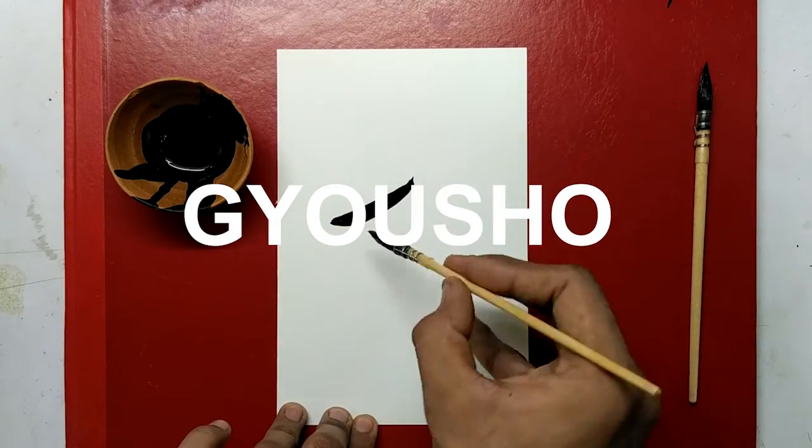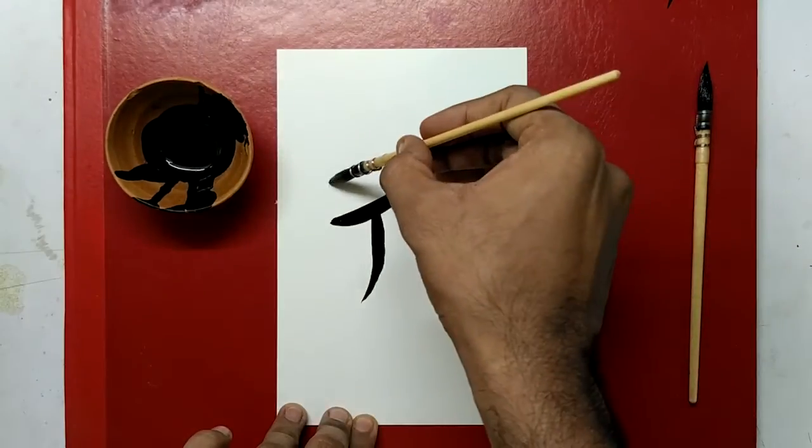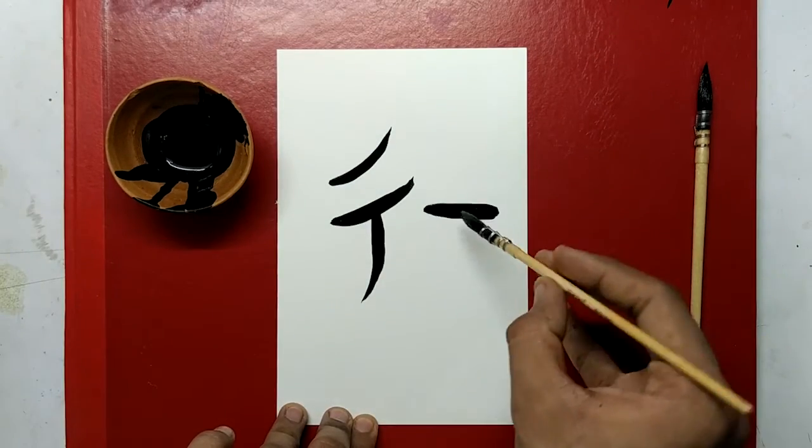Gyosho, semi-cursive script. The cursive script is the natural result of people trying to write quickly in the regular script.